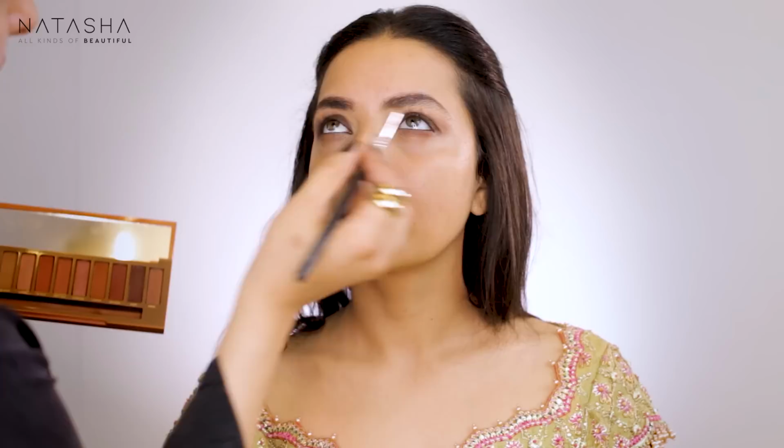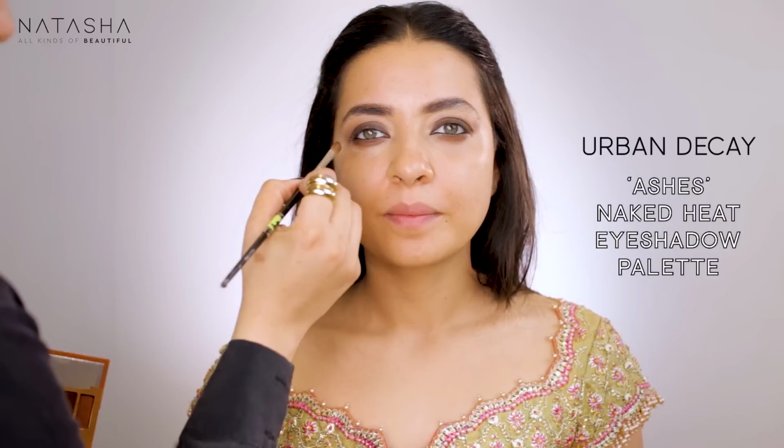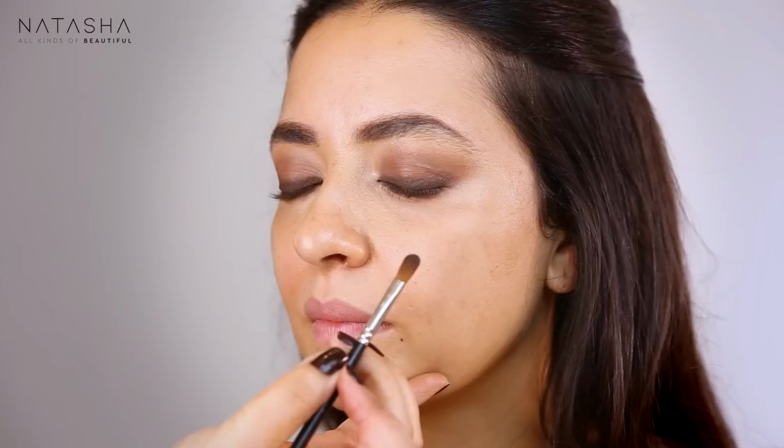Right, now I'm going to take some of the He Devil, which is an orangey brown, and add that under her eye also. So whether your eyes are green or brown or even a dark eye, these colors really enhance the eye. Now I'm going to go back in with my number 11 Atelier brush, taking Ashes again, and I'm going to start creating slight smokiness in the corners. This is the reason why I want everybody to be able to do this eye: it's a cakewalk.